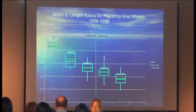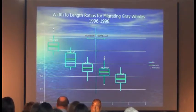Okay, these are length and width data from gray whales. On the y-axis over here is the relationship between width and length. So animals that appear up high here are very wide relative to their length. This line in the middle of the slide separates data collected from animals migrating south from animals migrating north.